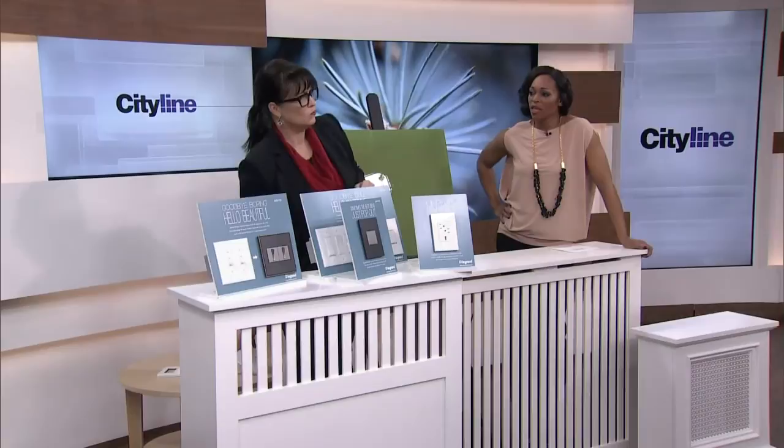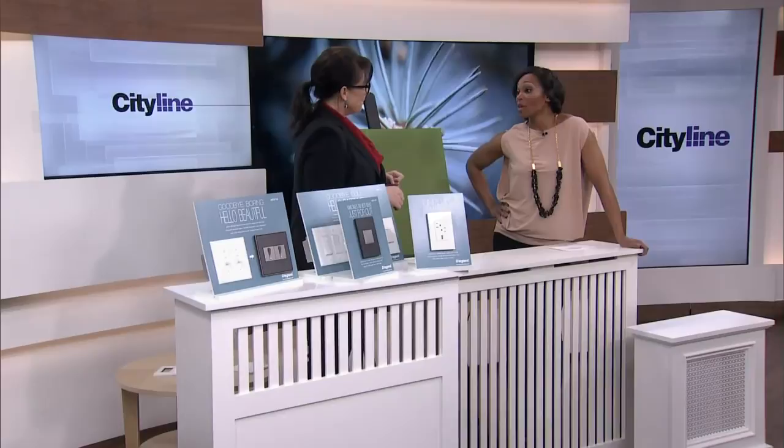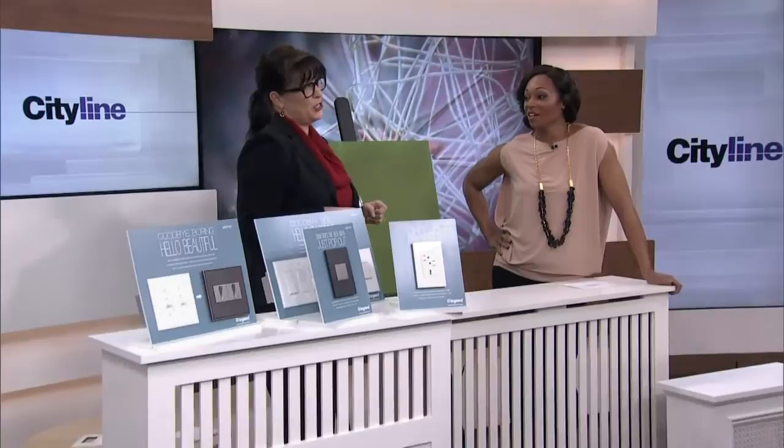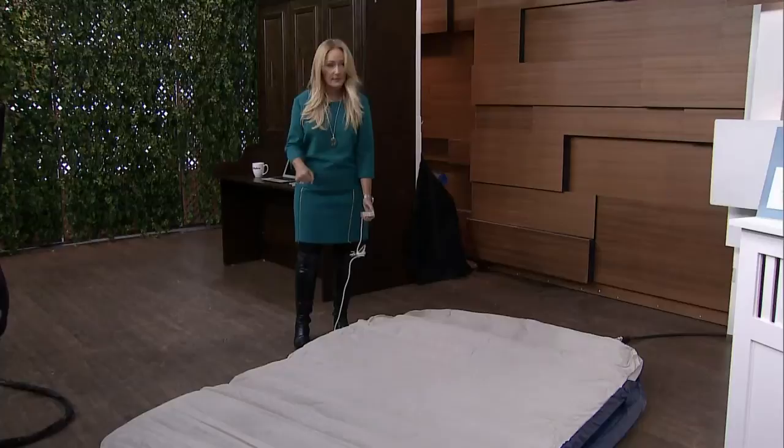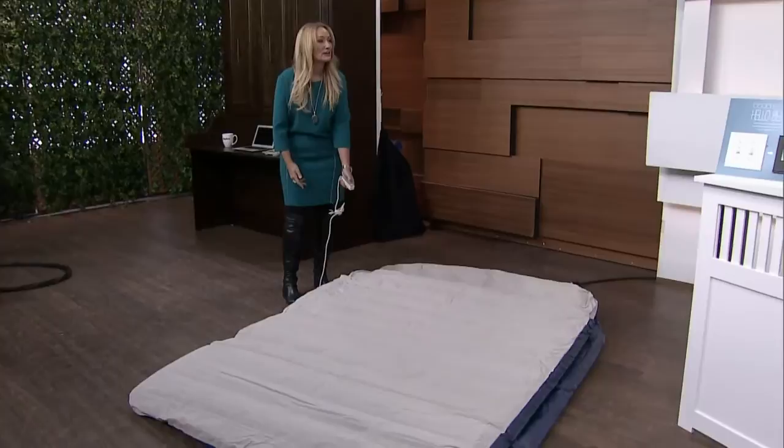Now let's say you don't have space for a guest room, or maybe you're having 17 cousins over, and you need somewhere for them. It happens. Karen has an example of something that is very easy. This mattress is very easy to inflate. We don't have to do it with a pump anymore. Now we can just hit a button and it literally will blow up in minutes.